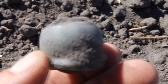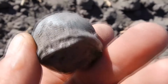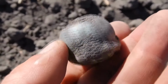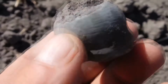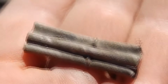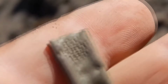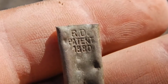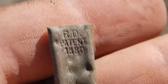I just visually found a piece from an old glass bottle. I would like to find the whole bottle. Such bottles cost very much. Unfortunately, a whole old glass bottle can almost never be found. I just found some unclear thing. Edit, there are inscriptions RD, patent of 1880. If you know what it could be, write about it in the comments under the video.